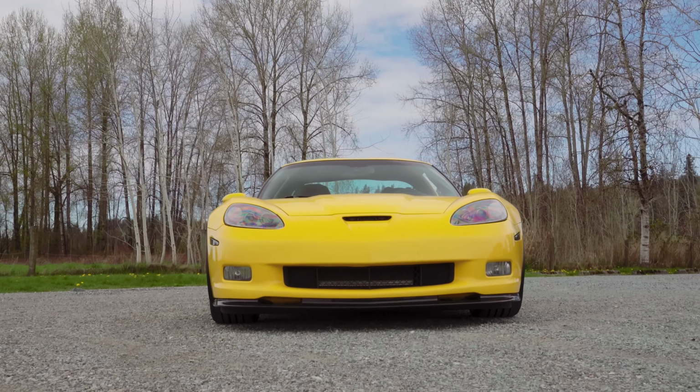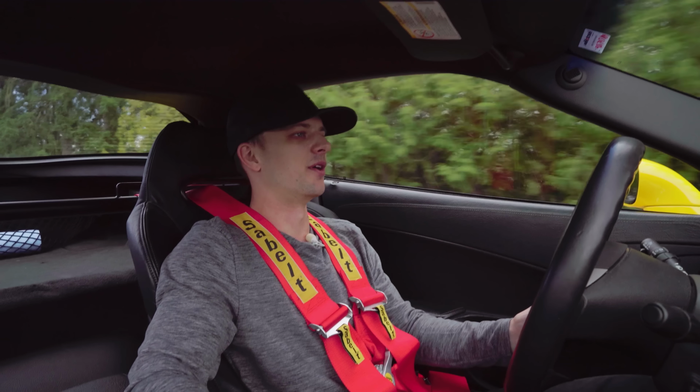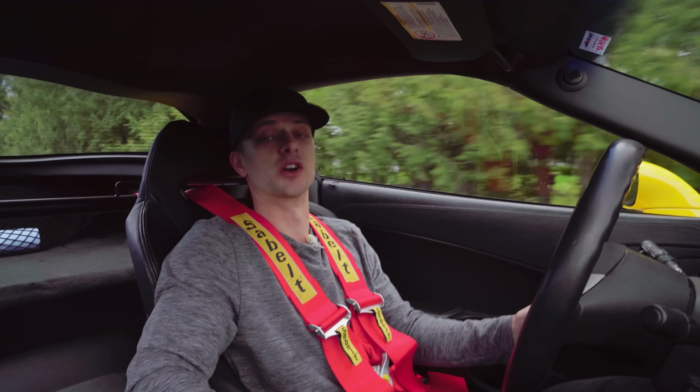The gears are long in this car, but once you're in the revs, once you're going, it's not too bad. It does make it a little bit of a chore and a little bit of a risk as far as getting arrested to hit redline on the street. First gear will take you past 100 kilometers an hour, or about 60 miles an hour, in first.